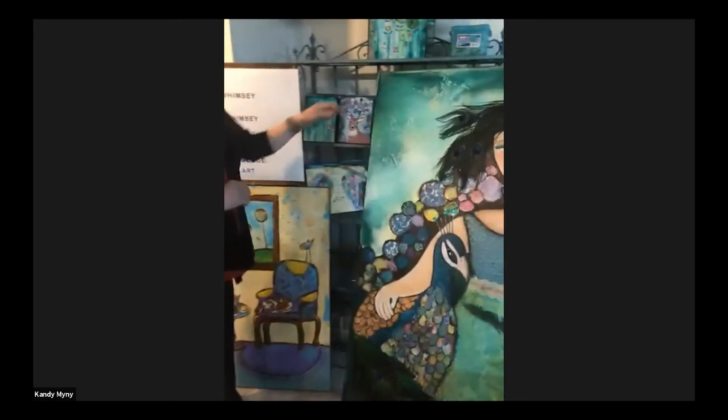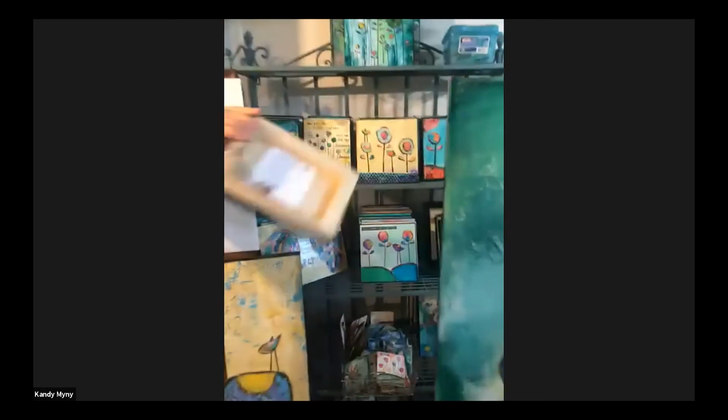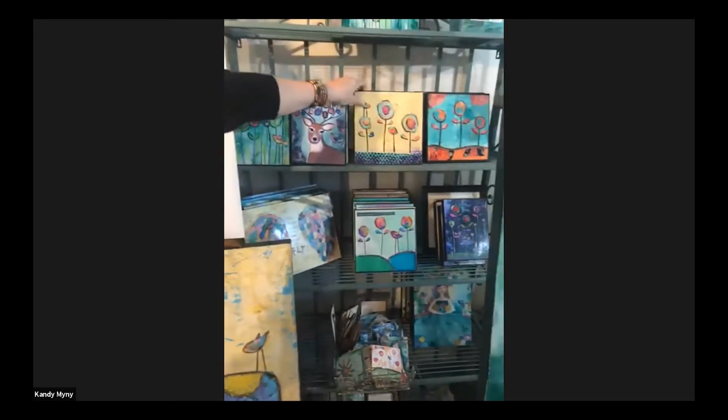And just more images of my little wood prints. Got all kinds of sizes.